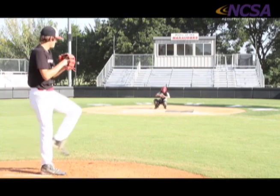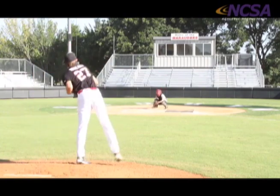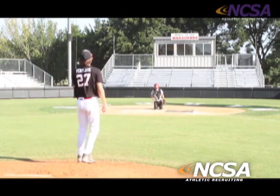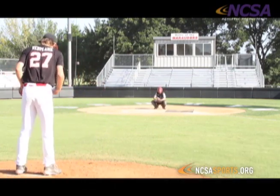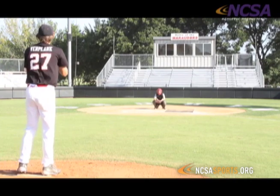Pitch movement will also be important for pitchers with aspirations to play at the Division I level. Throwing a fastball at 87 miles per hour with a lot of movement can oftentimes be more effective than throwing a straight fastball at 90 miles per hour.